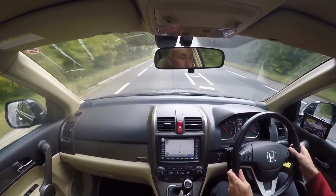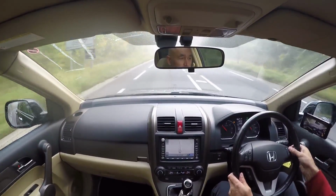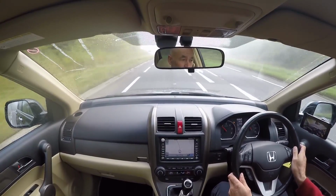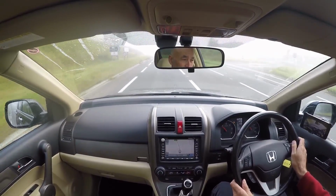Checking the cruise control function here, just set it there. We're going to accelerate and slow it down by using the button. Again, all working absolutely beautifully as well.